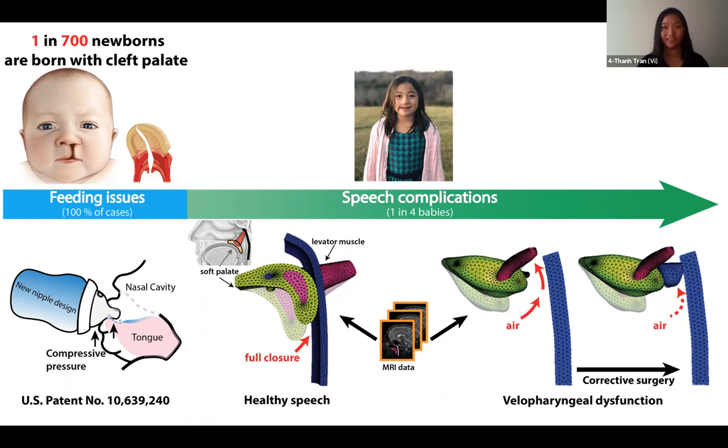So the first part of my thesis is to design and clinically evaluate a new baby bottle for kids with cleft palate. The new bottle design utilizes the tongue and jaw movement in place of suction to withdraw fluid from the bottle. And from the preliminary data, we learned that our bottle has a significantly lower incidence of complications and a higher rate of usability.